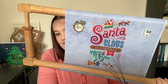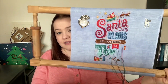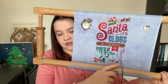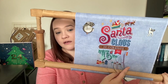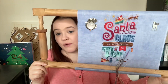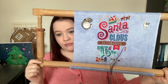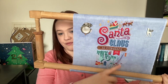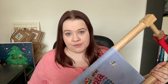So anyway, here is where I'm up to, and forgive all the parked threads. I have a way of doing things. The progress that I made is not a whole lot. I did this present here and some roofs. I'm trying really hard to get over to the right side because I really prefer working from the right to the left. I don't know why, I just do. That's what I got done this morning: a little bit of roof and a present. So no before and afters until I make some significant progress.